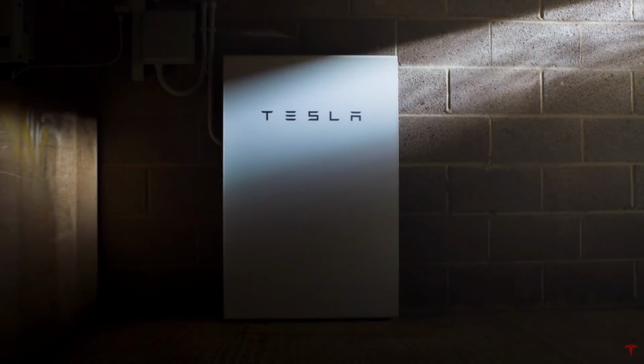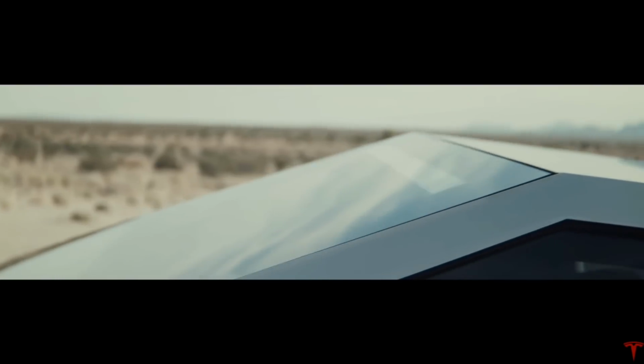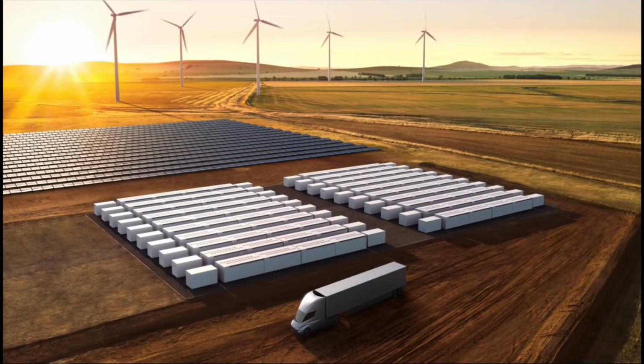In my view, this is exciting for energy storage. If Tesla's newer vehicles are using the 4680, all new production at Panasonic could be diverted to energy storage, and we should start to see the energy storage business really come into its own.